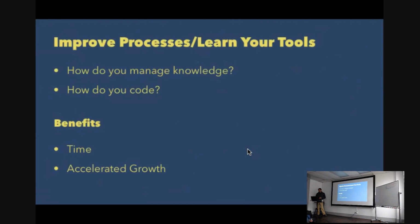Improve your processes and learn your tools. I think that we have a lot of focus in this industry on what the code is that you're writing, as opposed to how you are writing code, right? So what this means is, do you really understand all the functionalities of your text editor and your IDE? Do you know how to quickly select code that repeats in an HTML file without having to slowly do it with your mouse? Do you know how to rapidly search for something on Google?